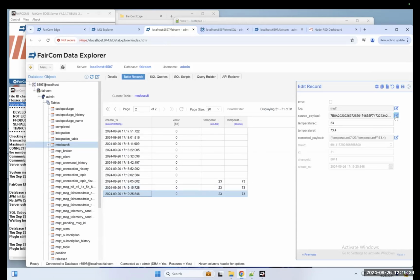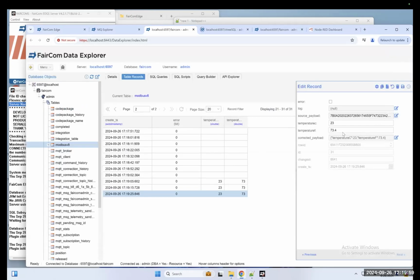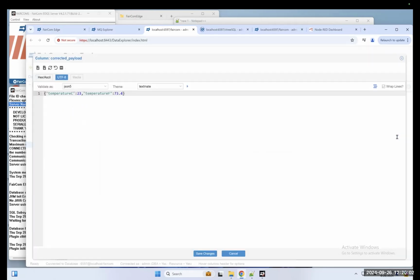Now, if we look at the source payload, we will see it originally as it was recorded, the whole part of the temperature and the fractional part with the timestamp. So this is like we told it to, it made a JSON object of this, and this is great, but it isn't exactly how I wanted it. So as I discussed, we now have this corrected payload JSON object. Look, that's what I wanted. This is how I wish the manufacturer had just provided the data, because I've got temperature in Celsius and temperature in Fahrenheit. So now I have both of those as a JSON object.